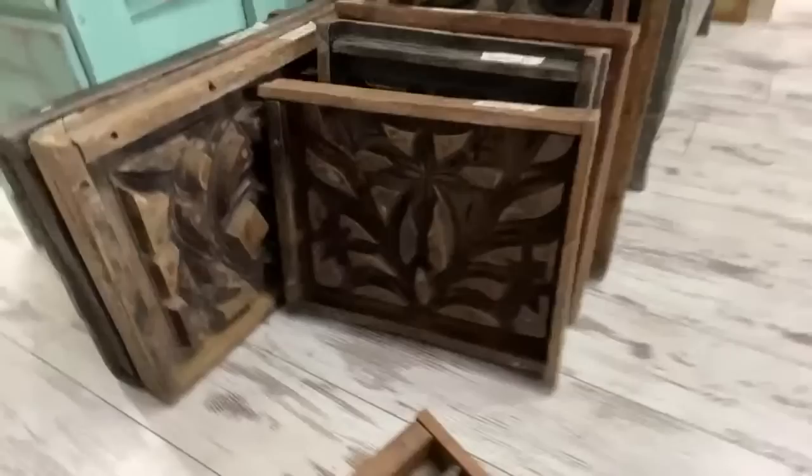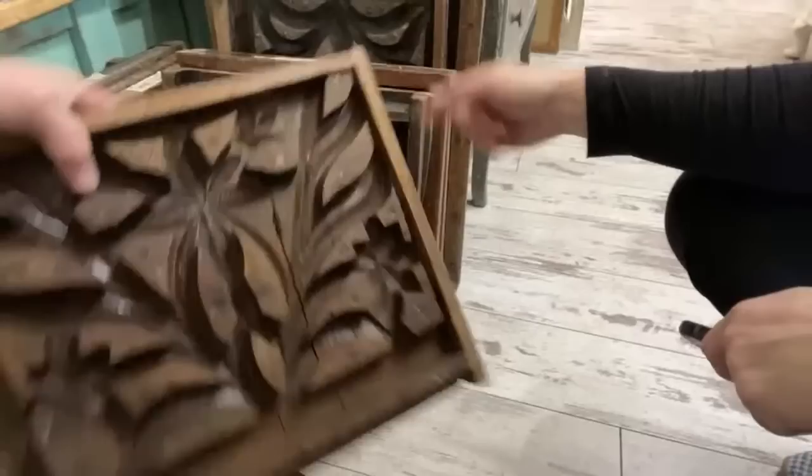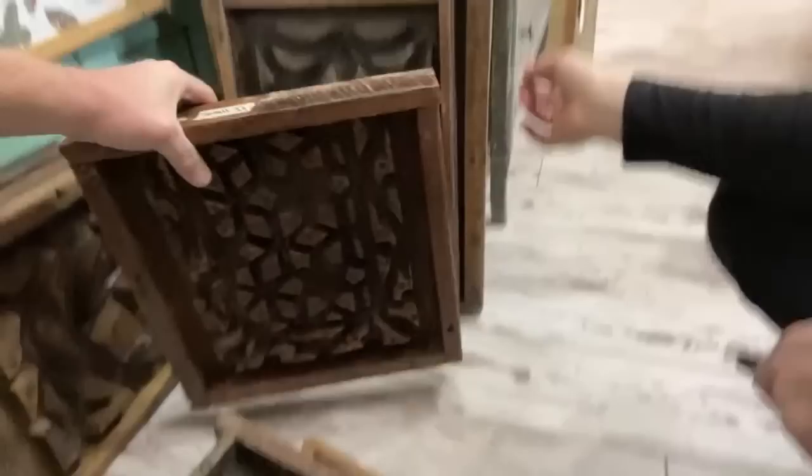This is a good one, and these come with hanging hardware, so you can hang them on your wall if you want. We have not had the small size since summertime. They've been sold out. My picker went through all the antique cement molds and only picked the good ones. I said I don't want any that are geometric looking, so she gave me all the ornate ones and they are so good.